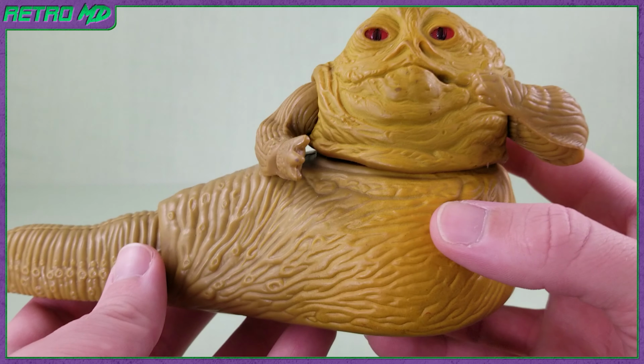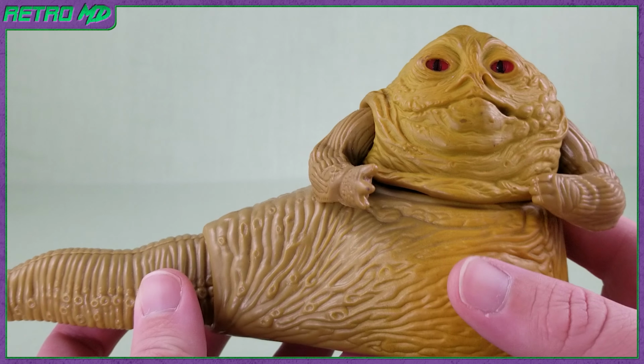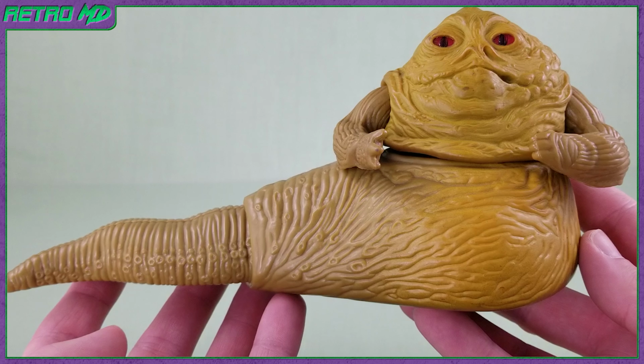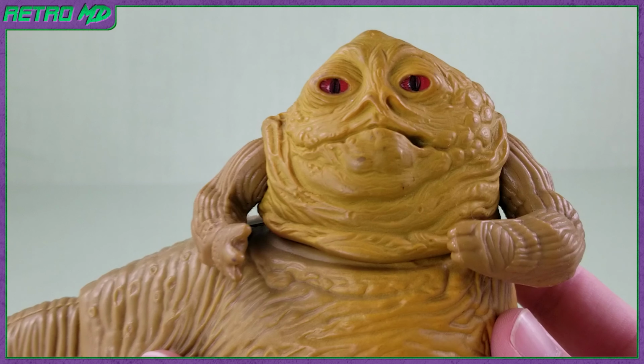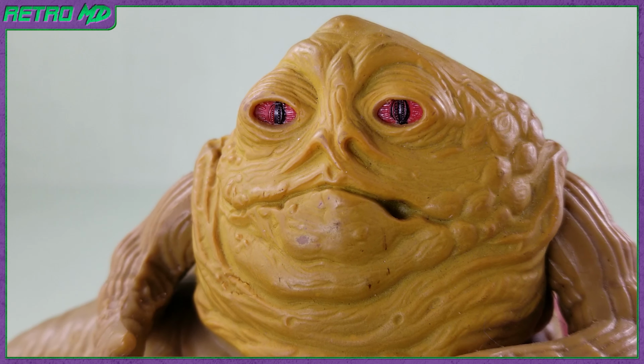Now let's look at the main attraction of this playset and that of Jabba the Hutt himself. The first thing that stands out, and probably the worst thing about the figure, is the color of Jabba. It's like a puke green. Looking past the color though, the sculpt work is actually nicely done. The figure is made of a hard plastic. He looks pretty much like he did in the film.